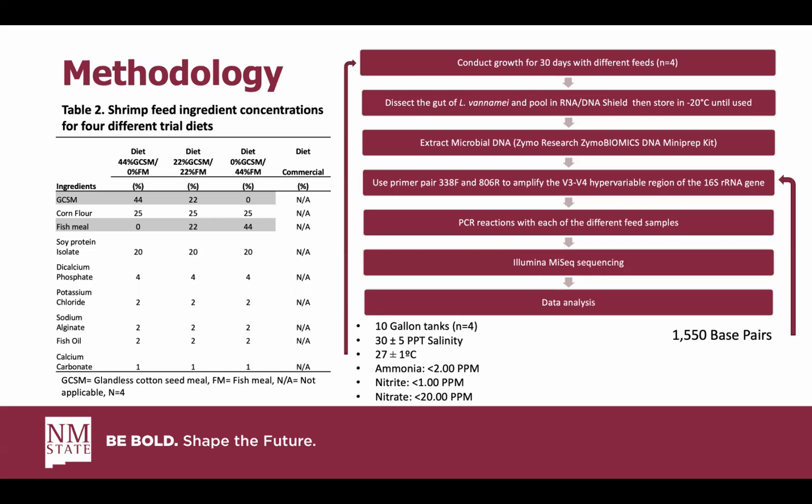For the methodology, just as before, we have the diets, and they're very similar to the diets I talked about at the beginning. This one is 44% glandless cottonseed meal, 0% fish meal. Half glandless cottonseed meal and half fish meal, and then 0% glandless cottonseed meal, 44% fish meal, and then we have the control diet, which is a commercial diet. In order to do this, we conduct a growth trial for 30 days with the different feeds, and at the bottom you will see the parameters of everything we have done.